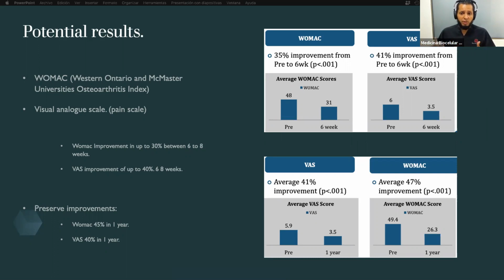Now, what about long-term improvements? Using the same scales, same patients, the patients have been expressing and enjoying the improvements for up to 1 year, and in even greater scales, reaching between 40 to 45% just in 1 year. Once again, if you combine the therapy with some form of physical therapy, proper stimulation, maybe a healthy diet, healthy lifestyle, I am pretty sure that you can make this 40% into a 50, a 55, or a 60.